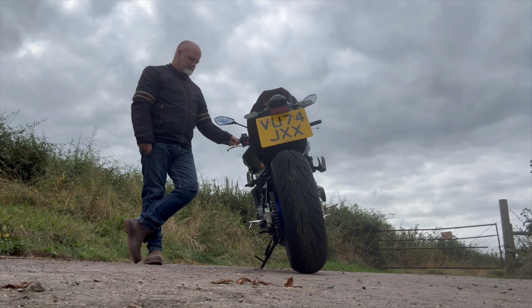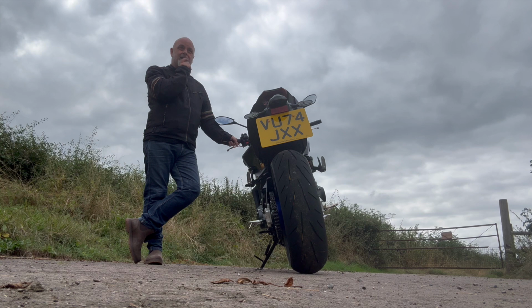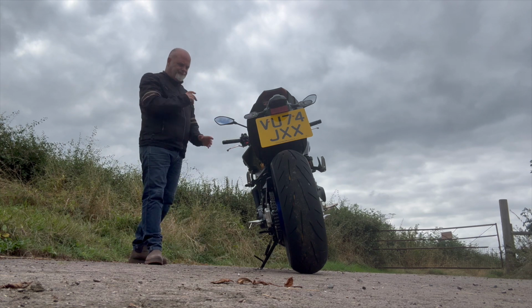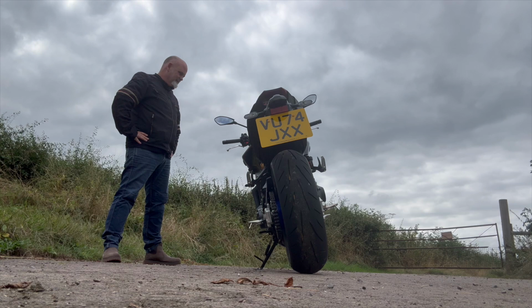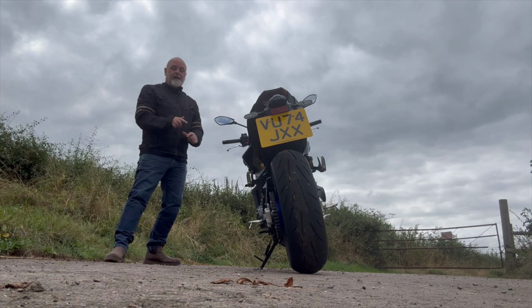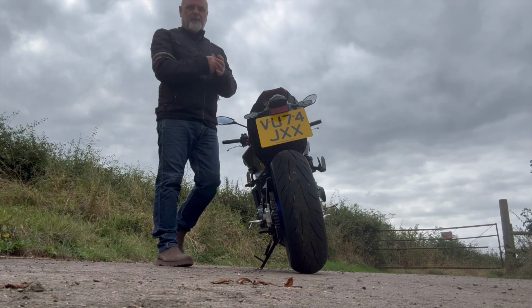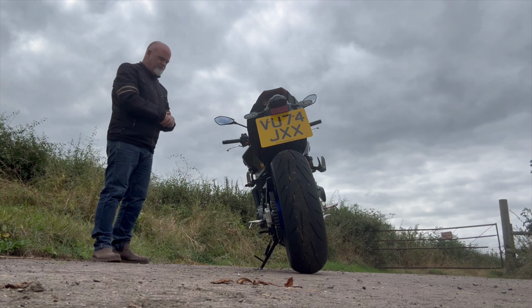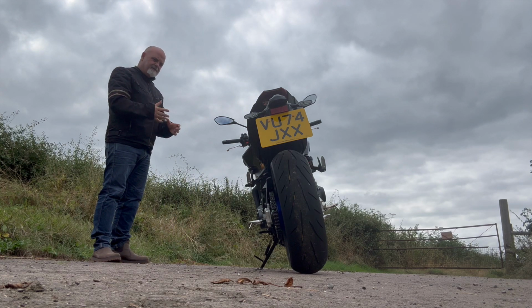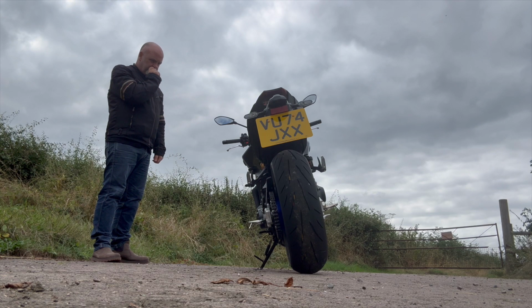But this is the only one so far. Think of all the bikes I've done. This is the only one so far that I want to keep, and the exhaust sound isn't a problem. The engine doesn't feel throttled like so many of the modern bikes have recently, with that restriction for the Euro 6 or Euro 5 emissions. This is out of the box fantastic.